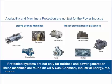So by purchasing or using one of these systems in their plant, they will be able to also improve the safety as well when it comes to those transition times.